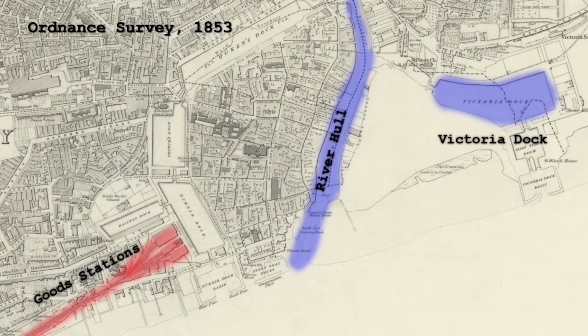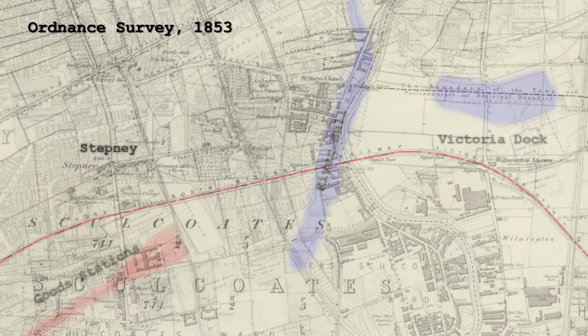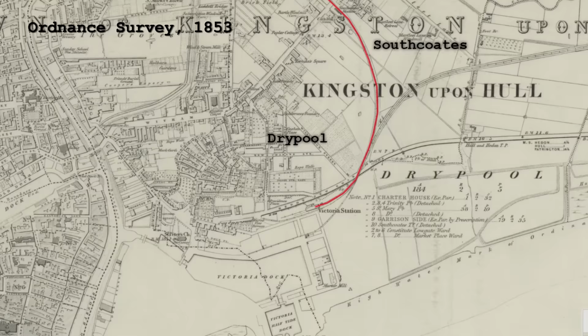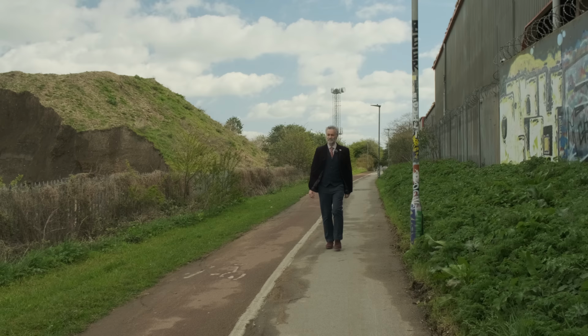So the line had to go out westwards and then curl northwards around the town to the villages of Newland, Stepney, Skullcote, Southcote and Drypool, and passing over the river at one of its less busy points, finally connecting the timber dock to the rest of the railway network. It was constructed by the York and North Midlands Railway in its final dying years, and the structures that remain are each remarkable in their own ways.